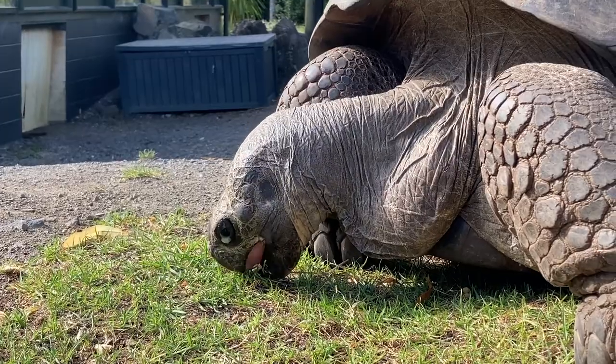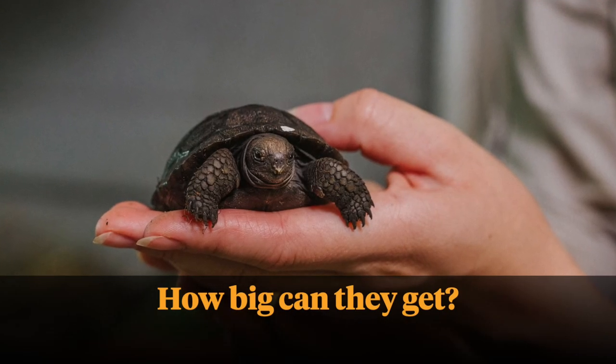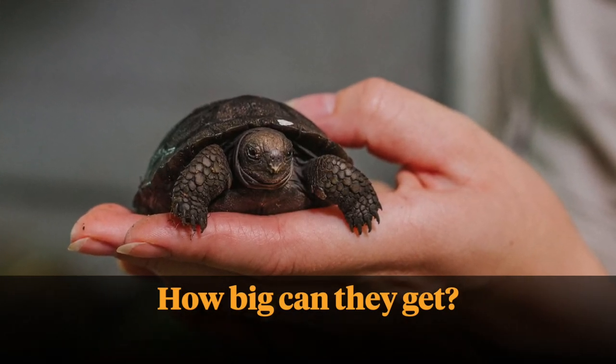Tortoises don't actually have teeth. Instead, they have the bony outer edge of their mouth that they use to bite off food and mash it up before swallowing. The first thing you probably notice when you see these animals is just how large they are. They're not called giant tortoises for nothing.